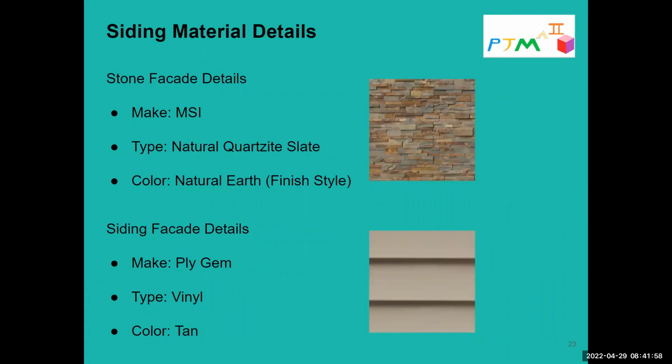For the stone facade, our client was very particular. She wanted real stone. So we went with the MSI natural quartzite slate. It's like a thin puzzle piece panel that just sticks to the front of the building. She wanted to keep it a color that's common up here, so we went with the natural earth. It matches most of the finished style buildings in the area. Also, for the rest of the outside facade, we went with the siding, just a general vinyl tan, which pairs nicely with the stone.